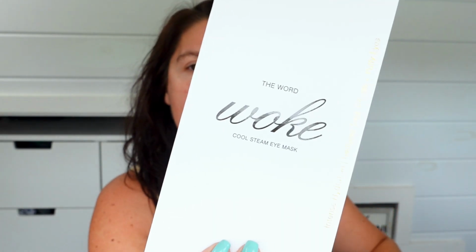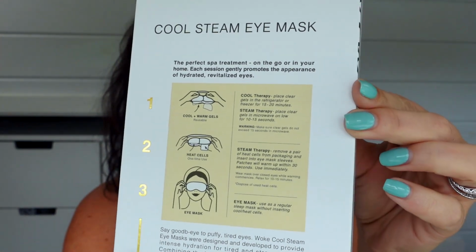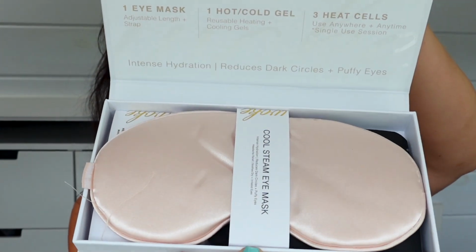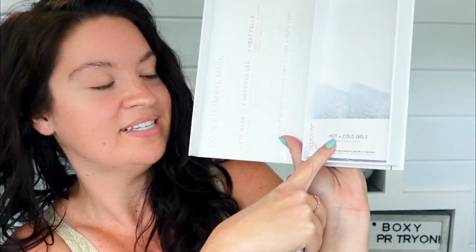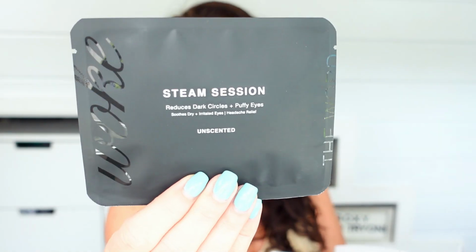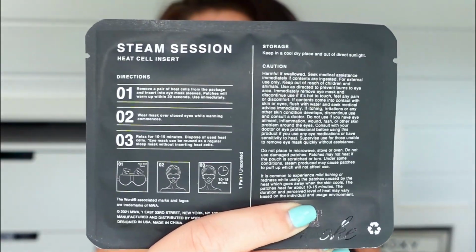And there's one big thing down here in the very bottom. What is this? Oh! Apparently, this is like a cool steam eye mask. I've never heard of this. Intense hydration, reduces dark circles and puffy eyes. Oh, wow. Well, that's nice. One eye mask, one hot cold gel, and three heat cells. This does come with these hot and cold gels, reusable warming and cooling gels. Here's the mask. And then I guess are the steam session. They're unscented, and it gives you directions on the back how to use it. This is a $49.99 value, and this is a new launch for the Woke Steam eye masks.